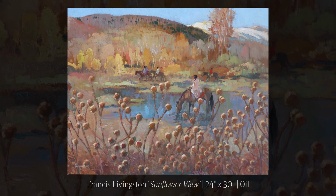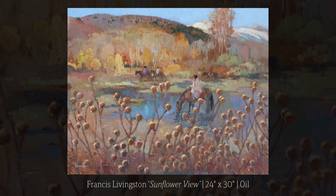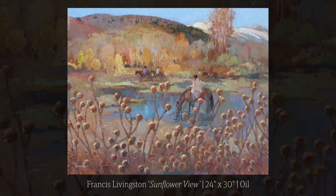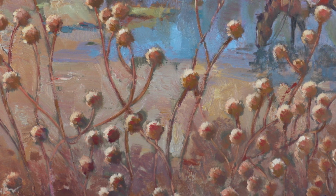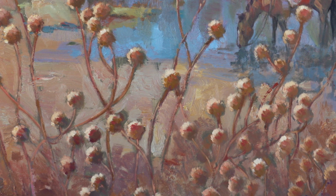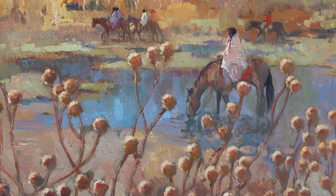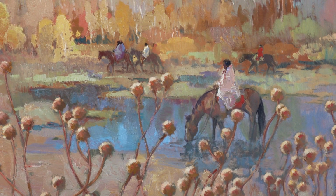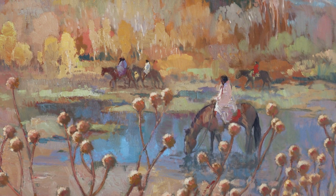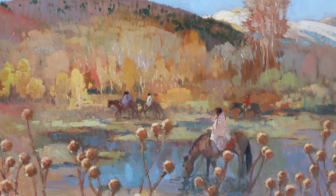Sunflower View has a similar feeling to some of the others in that there's something in the foreground that you're looking through to see further into the picture plane. It's a way to capture the viewer and then have the viewer look beyond and through something, almost as if the viewer is standing on the other side of these sunflowers and they see this scene.